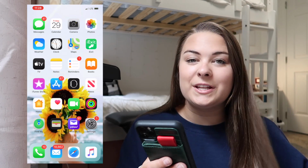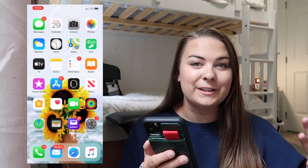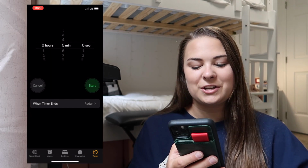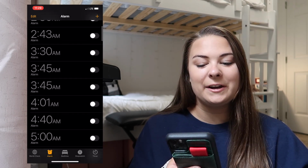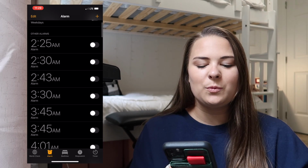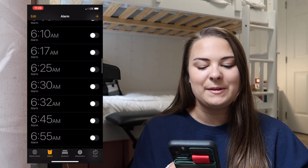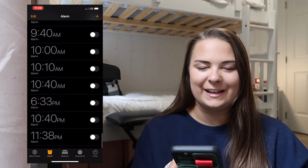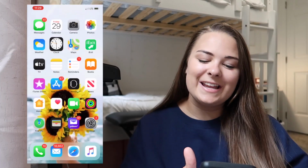Next is weather, which I usually use this app because I want to make sure I dress accordingly to the weather outside. Next is the clock, which, oh my gosh guys, okay, I'll just show you. This is actually the timer, but if you guys can tell, I am not a morning person, so yes, I have some really crazy alarms. I'm not really sure why I had alarms set for like 2 o'clock in the morning, but whatevs. This is how many alarms I have in my phone. A lot. And then the alarms down here for like 11:38 p.m. I don't know what those are from. I really don't.